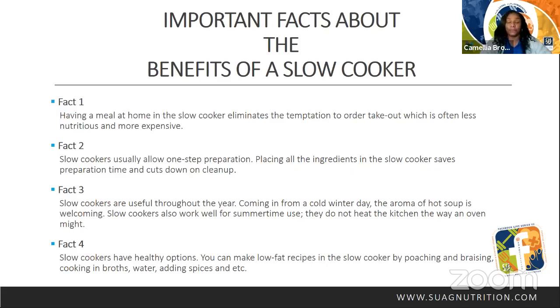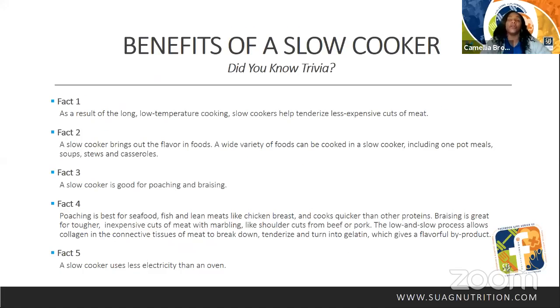Fact number 4, slow cookers have healthy options. You can make low-fat recipes in the slow cooker by poaching or braising, cooking in broths, water, adding spice, and stuff like that. So what we want to remember is that the goal is for us always to be a healthier us. And we've talked about, in order for us to attain that, it's not about making big changes. It's about making small changes over a long period of time that become habit for us.